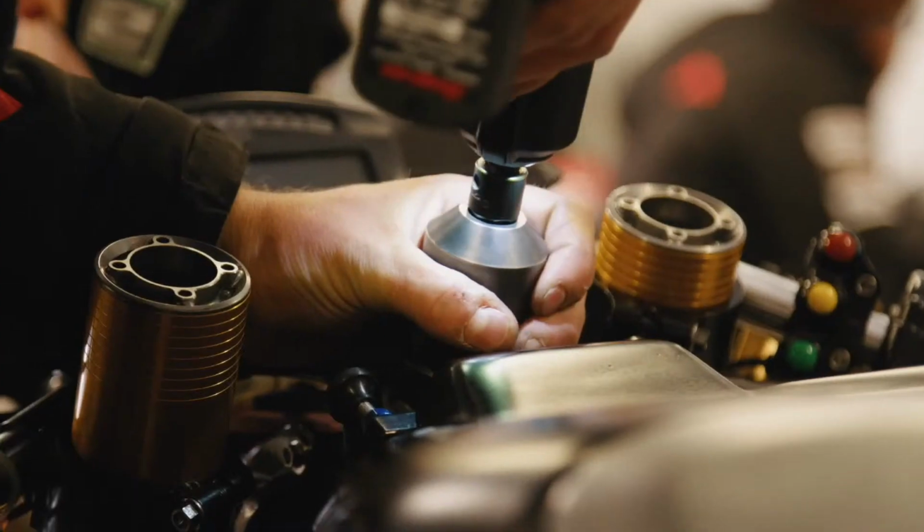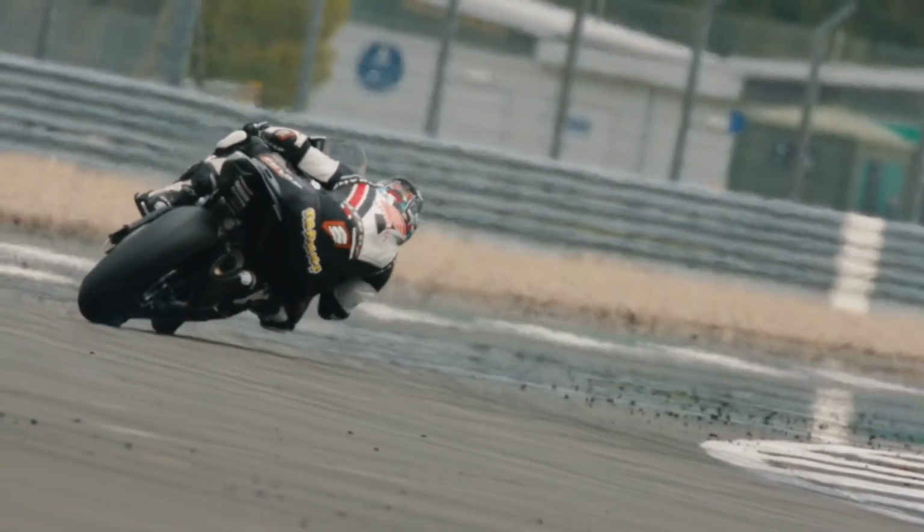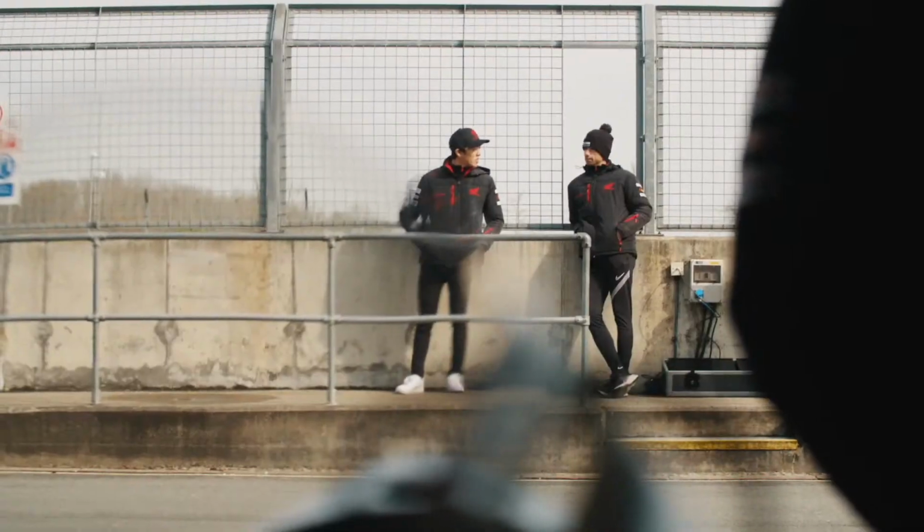This isn't the movies, it's real life, it's real racing. But in terms of the building blocks for success for 2021, the bikes, the team and the riders, they're in a great place.